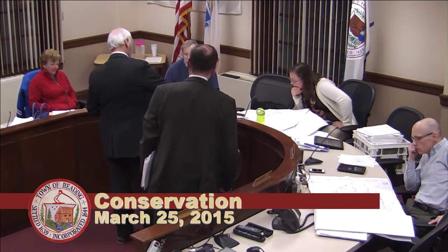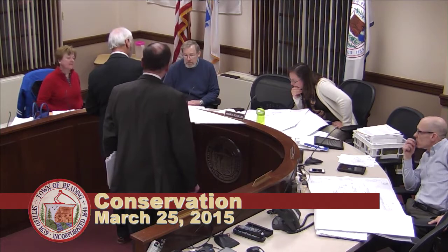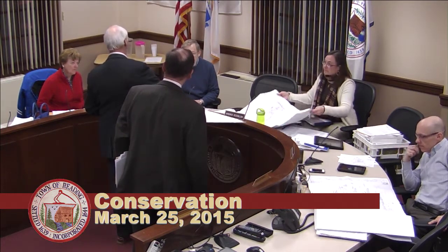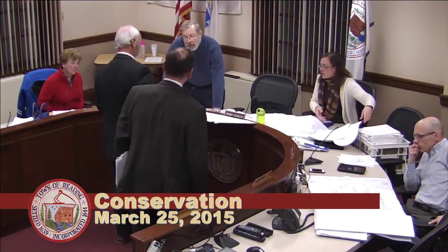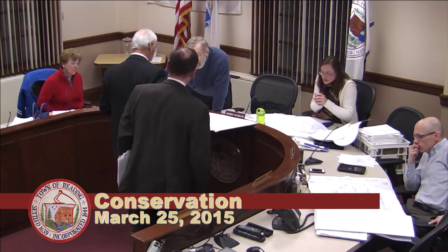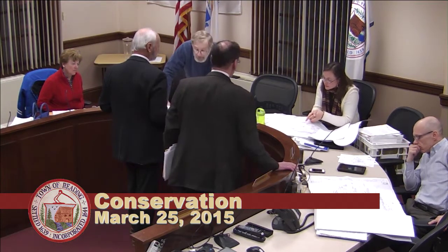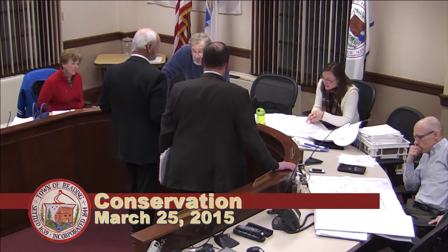This lets me bring the grades of the wetlands right to the face of the wall. The shorter I make this, the more difficult the grading becomes to make that work. Is this the first time we're seeing the proposed wetland C replication area plans? No, these are the plans.